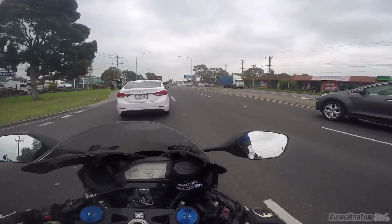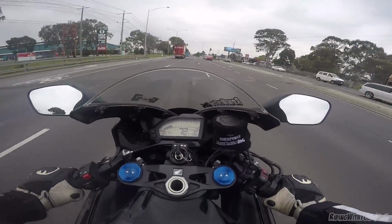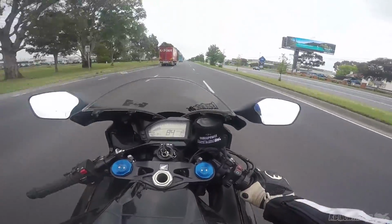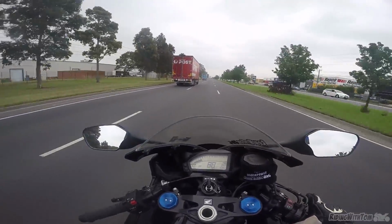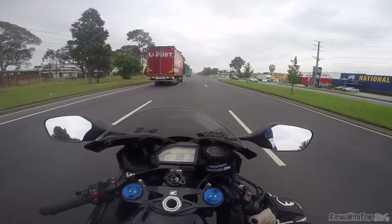Yeah, $7,000 for a 2012 CBR is pretty freaking cheap. The reason I got it so cheap is because it was a commuter bike. It's got quite a lot of kilometers on it. I think they're really good finds though, especially for a Honda 4-cylinder. Honda 4-cylinders are like bulletproof, so they can do a ton of kilometers and have no issues.